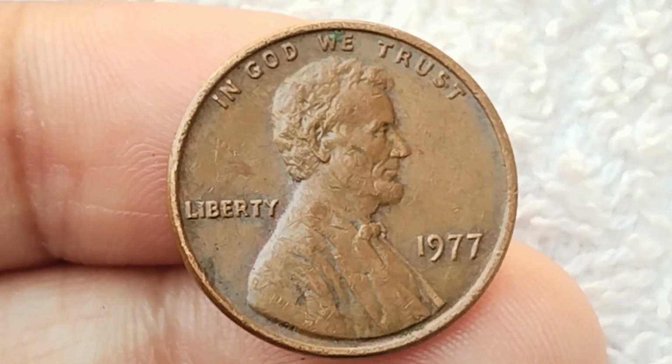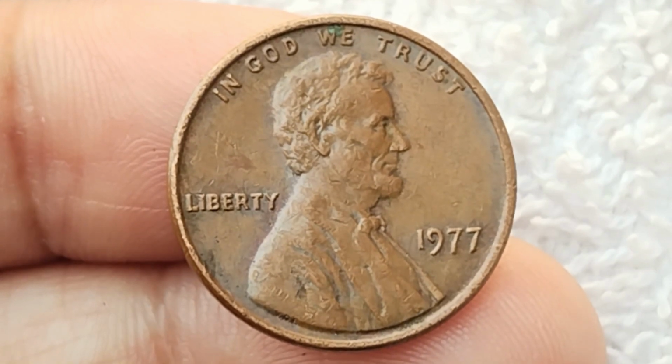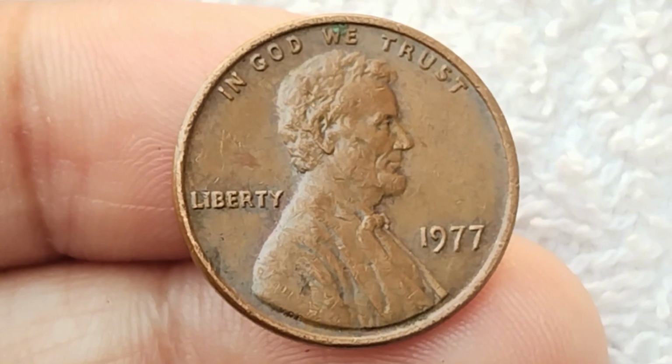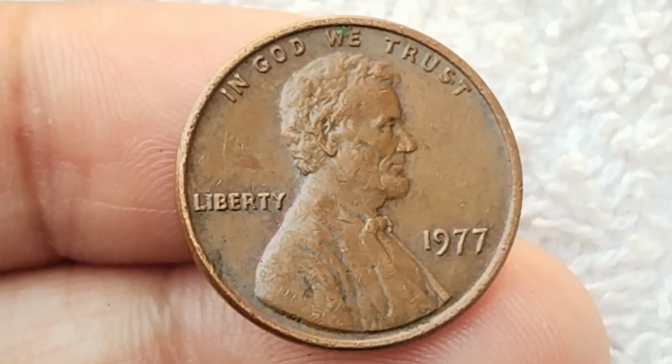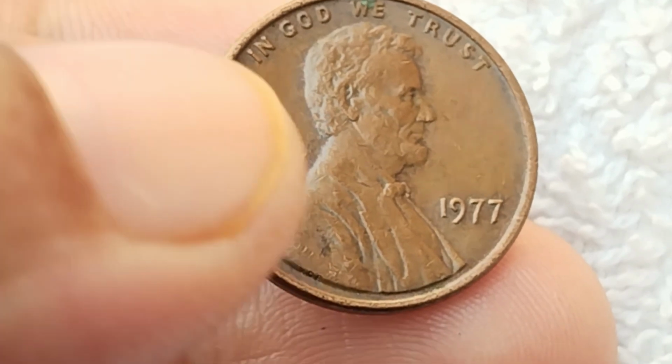Additionally, some coins minted on the wrong metal planchets could skyrocket in value. For instance, if a 1977 penny were accidentally struck on a foreign planchet or with an unusual metal composition, it could command hundreds of thousands or even millions of dollars at auction.